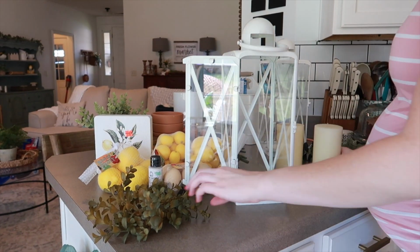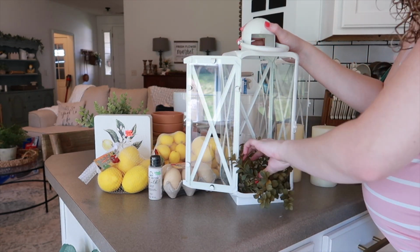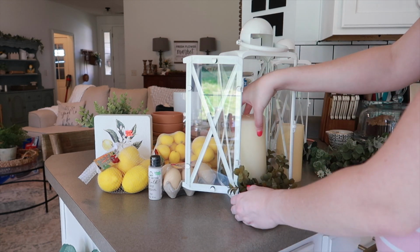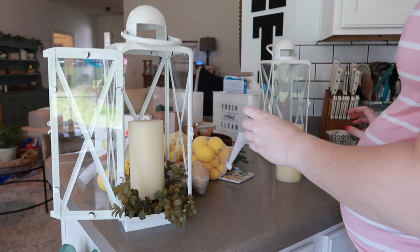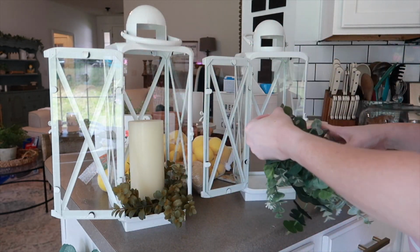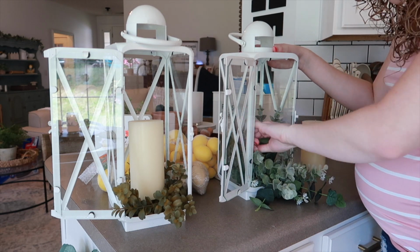These white lanterns are actually from Hobby Lobby's winter decor a couple years ago, but I figured I could use them on my fireplace, so I'm just using some old wreaths. This first one is just from the Target dollar spot, and I'm putting some candles in there, and the second wreath I'm using is my favorite. I wish I got another one so they could match, but I had to fold it in half so it would fit in here, but it's from Dollar General and it was only $5.